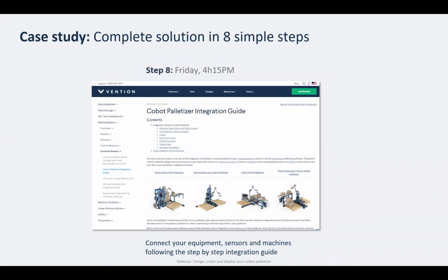And as always, Vention is here to provide any help. With our partners, we're confident that this solution can be really useful if you want to automate the palletizing part of your process.